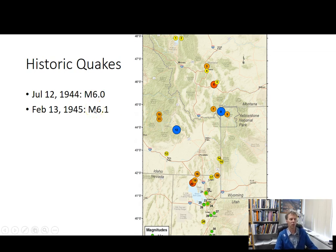Not much is known on these earthquakes. Again, back in the 40s, there were even fewer people in the area. These quakes were felt in Boise and all the places that you'd expect them to, just like the earthquake that happened yesterday. But I guess the point here is we do have a historic record of earthquakes in this region. So it really shouldn't come as a huge surprise. And this was something I had to kind of dig in and find out. I didn't know about these two earthquakes historically. So that was kind of interesting to me to see that.